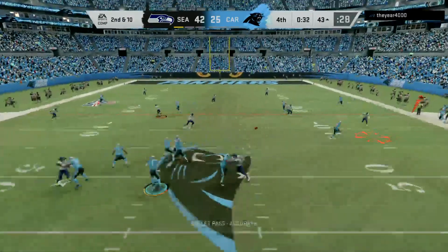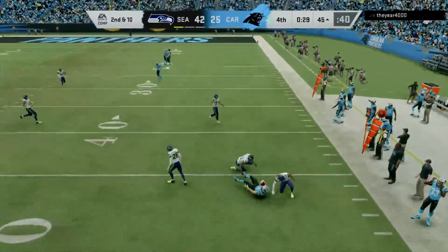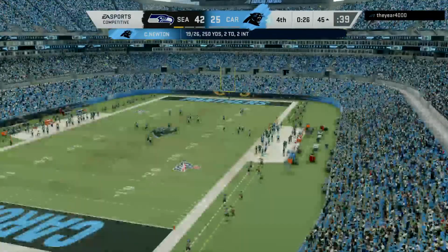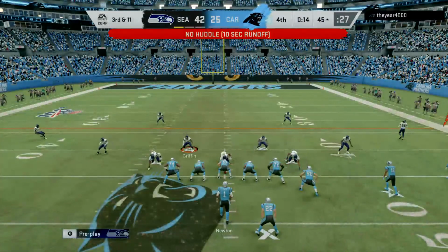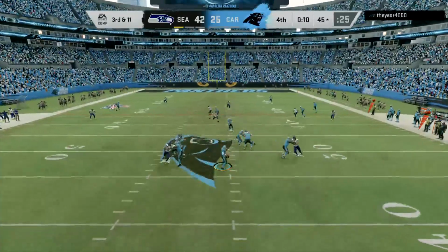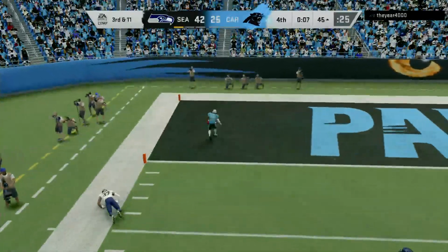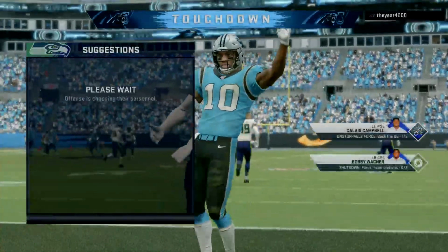Throwing again. Newton. And that's complete to McCaffrey. And he'll lose yardage on the play back at the 45-yard line. Officially, it will go as a 1-yard loss, and that's going to lead to a 3rd down. Now a desperation throw deep. Man, it's caught at the 6-yard line.